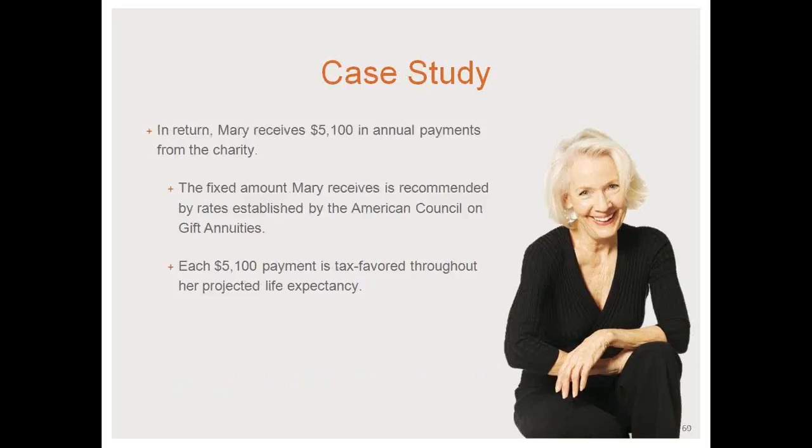So gift annuities, again, are popular also because of her annual payments. She's able to get this fixed amount. Of the money that comes back, a portion will be taxed at ordinary income tax rate, some at the capital gain rate, and some will be a tax-free return of principal. And so this income will be tax-favored throughout her lifetime.